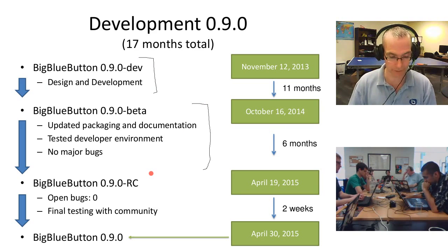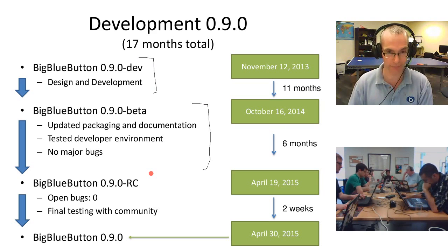Many times we're asked in the forum, what is your release date? We don't have release dates with the BigBlueButton project. We release on quality, not dates. And what we always say is you can tell how close we're coming to the release by where we are in the development cycle. A few weeks ago, we did the release candidate, which had no more open bugs. And then after 2 weeks with the community using it, nothing was reported. We changed the label from a release candidate to release.